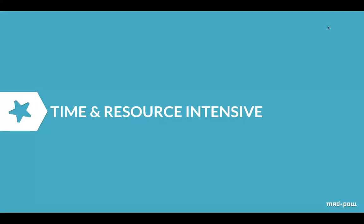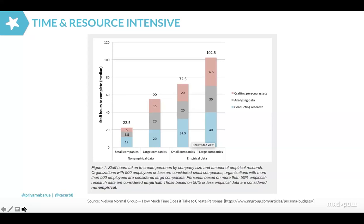All right, hi everyone. One of the key drawbacks of personas is that they take a lot of time to make, and it is resource intensive. You need a lot of people working on it. So we set out to find any data out there that might have information about this, and we found this great article by Nielsen Norman Group, which talks about how much time it takes to create personas. If anyone is not familiar with the group, they do a lot of research around design and research methodologies. So they're a good source to go to if you're looking for information on what others are doing, what trends there are in the industries, what's worked for people, etc.